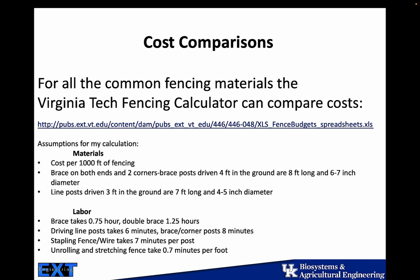My larger posts are 6 to 7s, a tapered post, 6 to 7 inch diameter, and they're 8 foot long so that I have enough length on them to get them about 4 foot in the ground, at least 3.5. My line posts are 7 foot long, so I'm trying to aim for almost 3 feet in the ground, and I've put 4 to 5s on there.